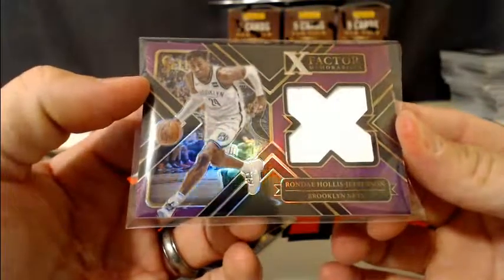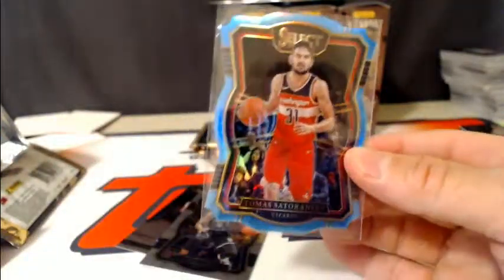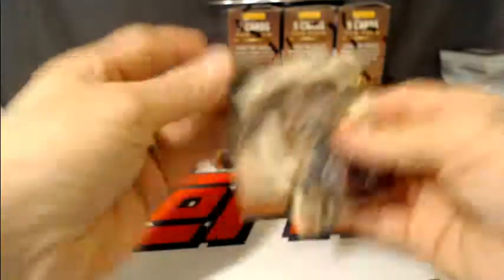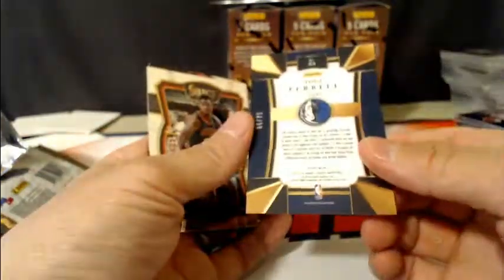58 of 99. We have a blue Thomas Satoransky for the Wizards, 85. Thomas Satoransky. CJ Miles for the Raptors. Raymond Sessions, Jarrett Allen, rookie. An orange Yogi Ferrell, that's number 275 for the Mavericks.